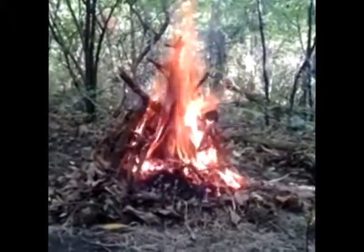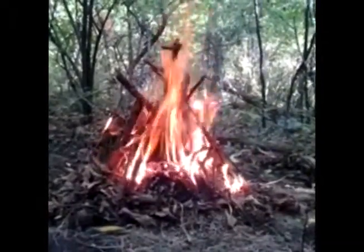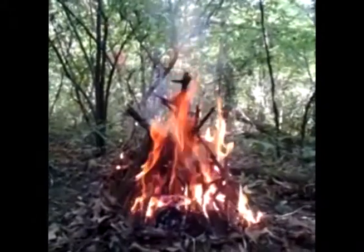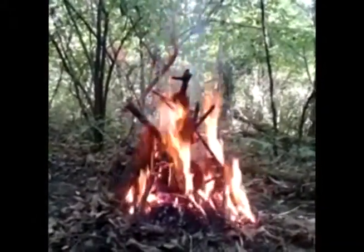As soon as some of these twigs burn up, this is going to collapse in on itself, and it'll become a smaller, more manageable fire we can cook off of. Oh man, it's getting hot in here already.